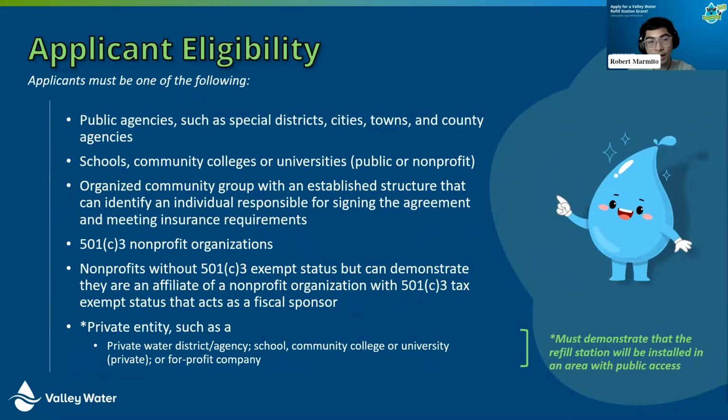However, we do require that, if you identify as a private entity, you must be able to demonstrate that the refill station will be installed in an area with public access. And that pretty much goes the same with the rest of the applicant eligibility. Right, next slide.